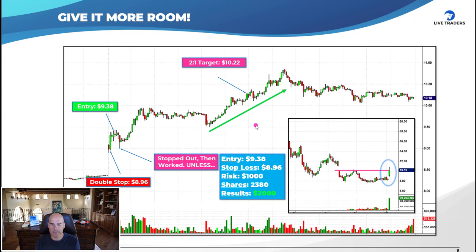I took a three bar play. I didn't rush into it. The daily had a nice gap over a consolidation with room back to $10.20, something like that. You can see the daily chart right there.